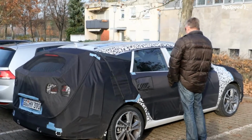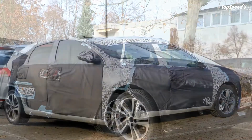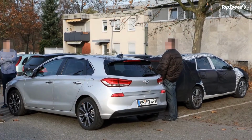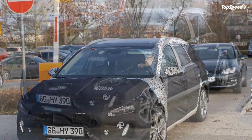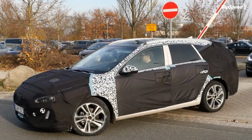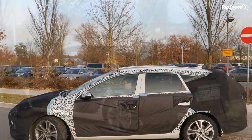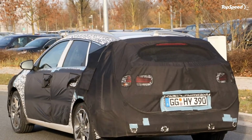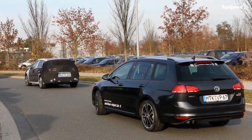The i30 Tourer will be available with 3 different engines at launch. To kick things off, there's a 1.6-liter diesel mill that delivers 108 horsepower. Hyundai has yet to release full specs for the diesel, but it's likely a carryover from the last-gen model, so it should have 206 pound-feet of torque with a 6-speed manual transmission or 221 pound-feet of torque when equipped with a DCT automatic. There's no word as to whether or not the up-tuned diesel with 133 horsepower will make it into the lineup or not.